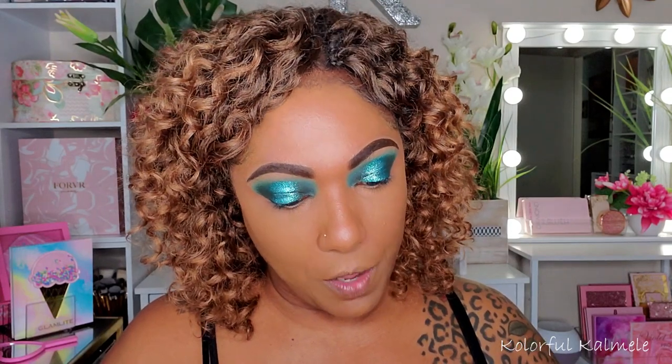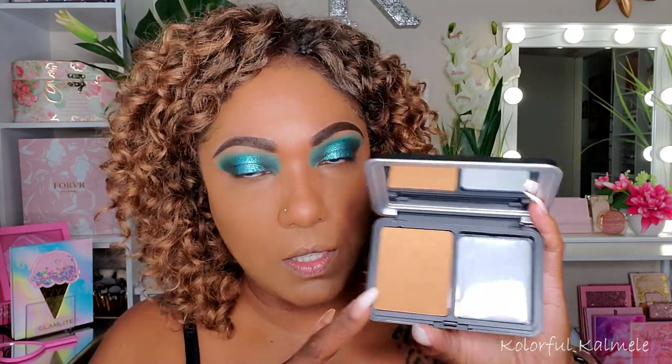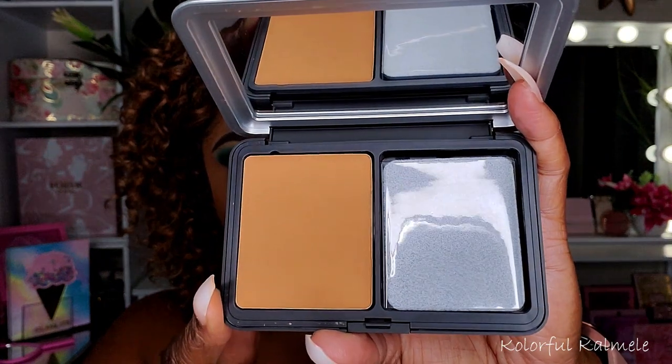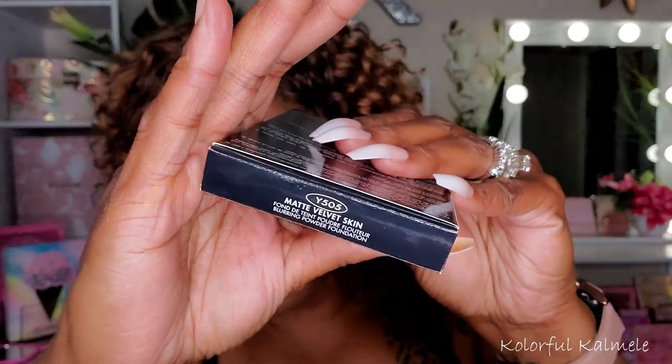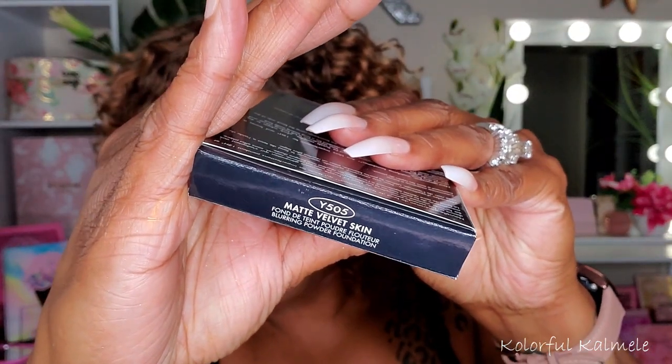I like it. Okay, to set my face, I did pick up this Makeup Forever Matte Velvet Skin. This is actually a blurring powder foundation. It says 12-hour wear. And with the coverage that I have right now, I definitely don't need a powder foundation, but I bought this to use as a setting powder. So it comes in this little black tin, has a mirror in here, and this is what the powder looks like. So looks very nice. So let's check it out. And I don't know if I said the shade, but that is the shade that I have, if you can see that there.